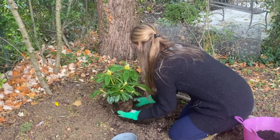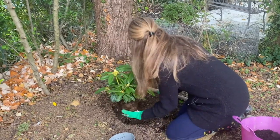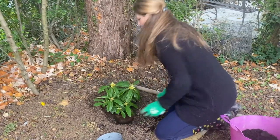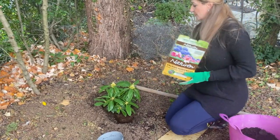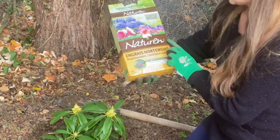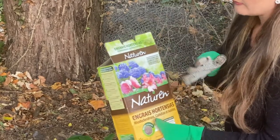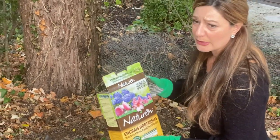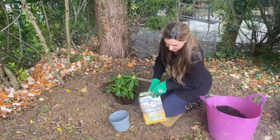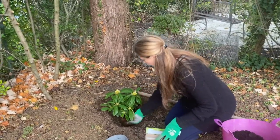Okay, so this is too far. I'm going to sprinkle some acid-loving plant fertilizer, and this is Naturon, I believe. I get them in France. I really like them. They have many different versions for different plants, for oleanders, for different things, and it's really, really great. It's totally organic, and so I'm going to sprinkle.